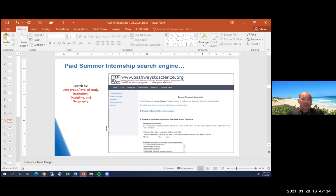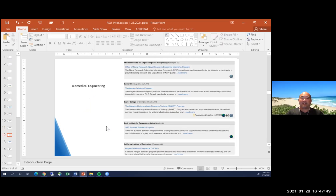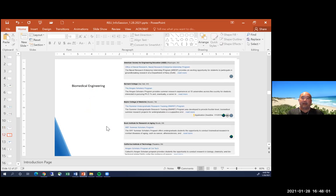search tool, and you can search by discipline, by user group. There's even a link here for community college students. There's a button you can press for opportunities for international students. You can search by institution. In their advanced search tools, you can search by keyword. And so if you were interested in embedded systems, you could click that icon and it will pull up all of the different opportunities in that area.